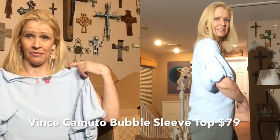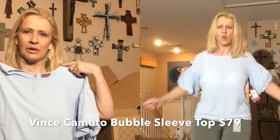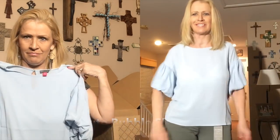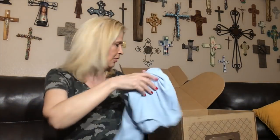I don't know if I'm looking for anything this fancy. This looks like a blouse that would be really nice to wear to work, if I wanted to wear nice clothing to work. I wear a uniform, if you're not familiar, so I don't need a lot of work clothes. I'm kind of looking for just kick around summer stuff right now.